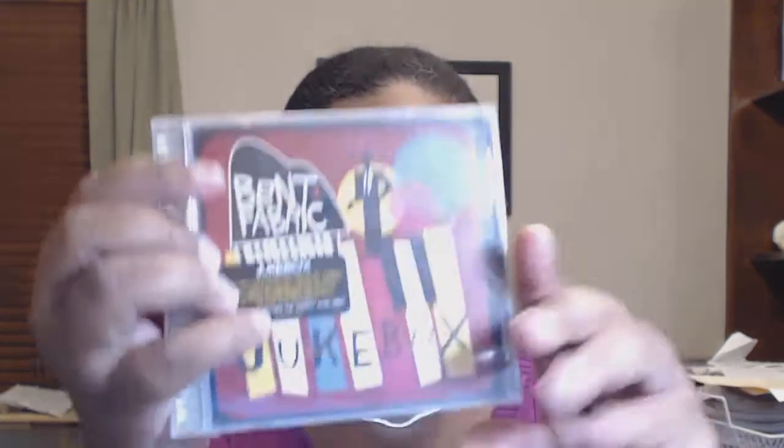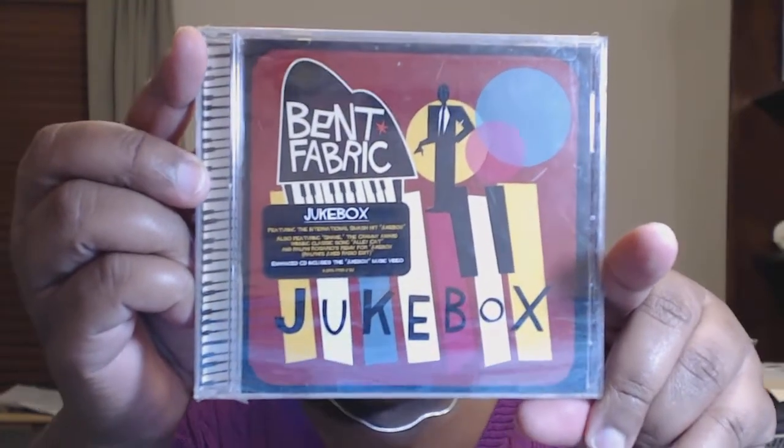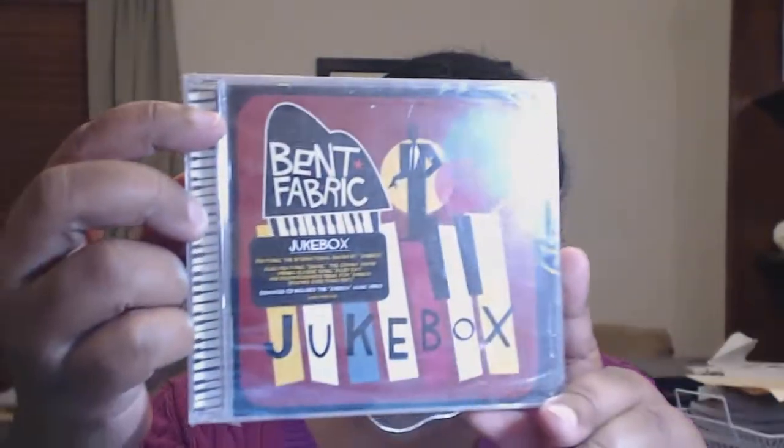The next thing, I think this is jazz, but I could be wrong. It's called Bit Fabric Jukebox. It's a CD, a little compilation, and I figured since I like jazz so much, what could I lose? It's $1. Well, you know, everything at the dollar store is $1, so duh.